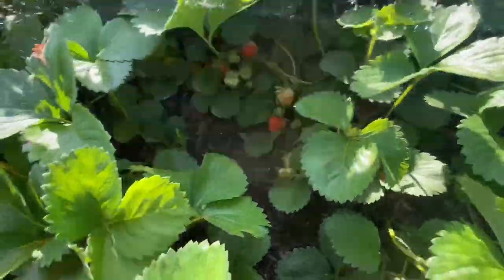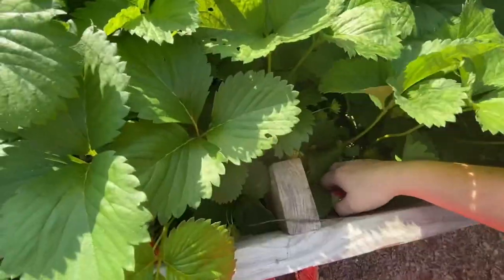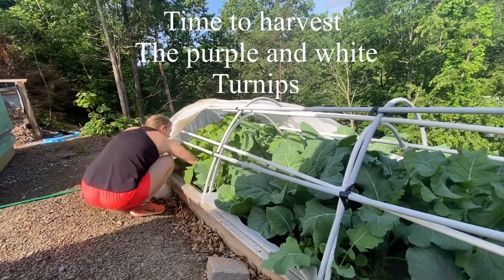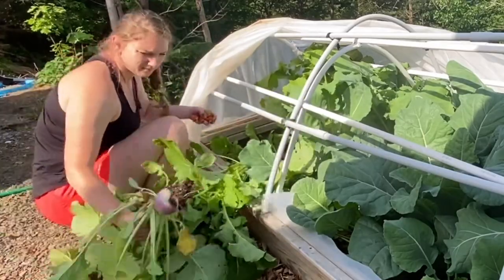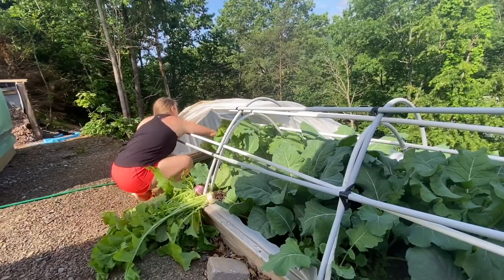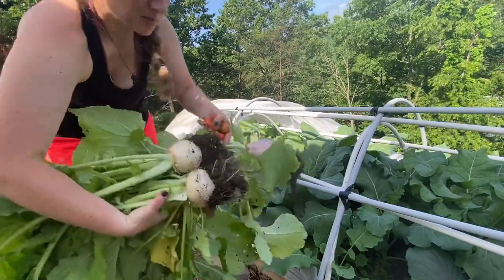But let's get some strawberries, morning strawberries here. So I'm just gonna lay this bird netting and these are going to be delicious roasted.